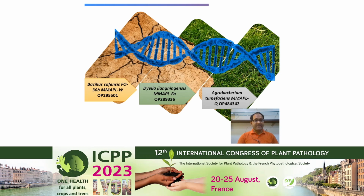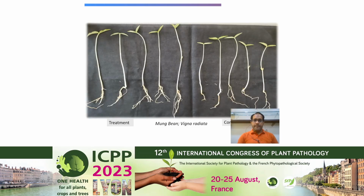It is Bacillus japonicus, then Diella giensis and Agrobacterium tumefaciens. Diella giensis is being reported from India for perhaps the first time, and Agrobacterium tumefaciens has also demonstrated very promising results, specifically in nitrogen fixation, and there are no reports to date of tumor formation from this bacteria. So using all three bacteria, we developed a very cheap and affordable bioformulation, using organic amendments.